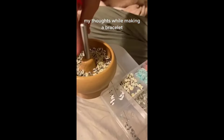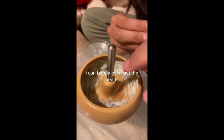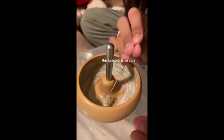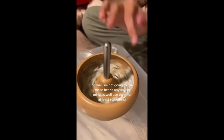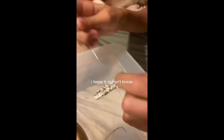My thoughts while making a bracelet. Why did nobody tell me that clay beads in a bead spinner was so hard? I can barely even get the beads. These colors don't go well together. This bracelet is so ugly. I'm scared that the beads will go flying. These colors are so bad it's not even funny. Oh well. I'm not going to use these beads anyway, so might as well use them for at least something. Time to tie. I hope it doesn't break.